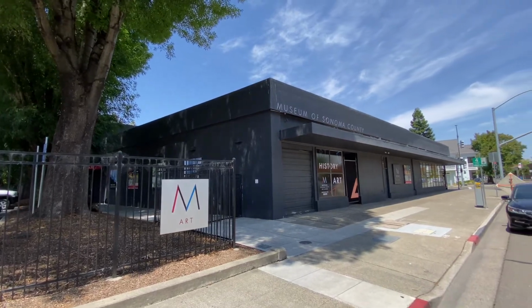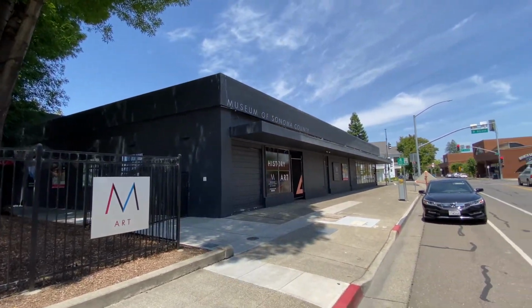So that is so cool to me if you're a history buff like I am. I really take pride in knowing these little quirky things about Santa Rosa. Just being able to see that building and know that it did exist in the early 1900s is super, super cool. I geek out about stuff like this all the time, especially local history, things that are important to me. So that's super special.